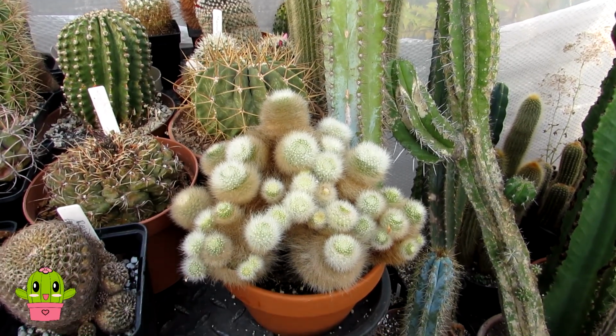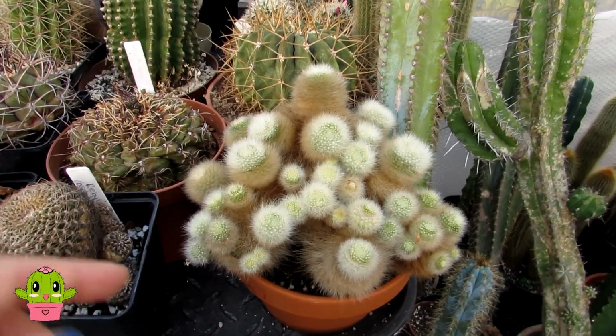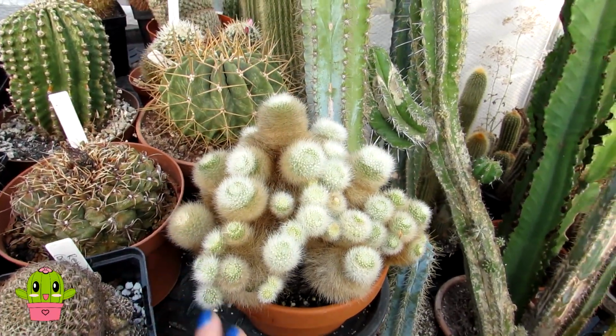But I've been soaking it in water, dipping it in, so it's really absorbing it. And it suddenly took on this huge growth spurt. Look at this new growth on here. Doing so well. It's just gorgeous.